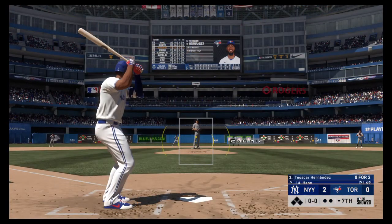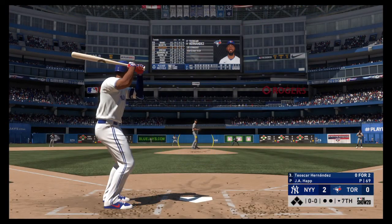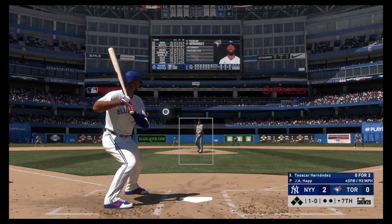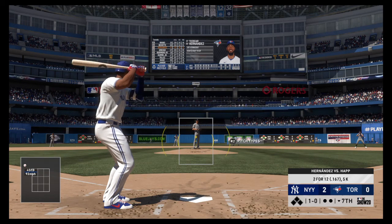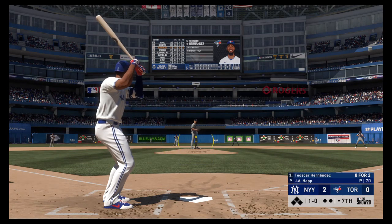So that'll bring in Teoscar Hernandez. He's ready. Here's the first offering. Right guy, right spot. This is one of the better hitters in their lineup. Just the guy they want to see coming up now to get this inning going.